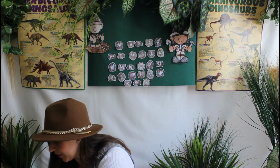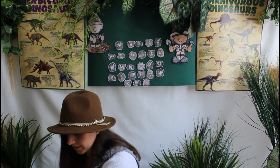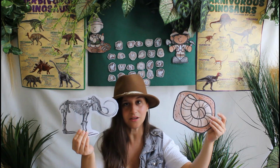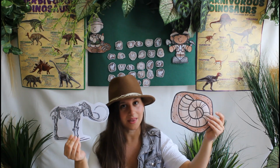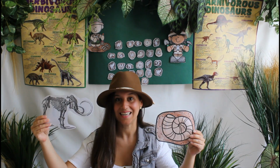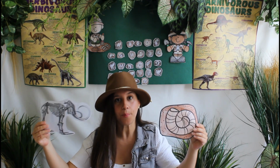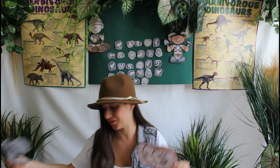We also said that you could see other things from a long time ago, not just dinosaurs and dinosaur bones, like seashells or even the bones from a mastodon. He looks like a big elephant from a long time ago, like the woolly mammoth that we saw in our book yesterday. He was big and hairy, and he had a big long trunk like an elephant. Both of these things are from millions of years ago, just like the dinosaurs. Let's sing our fossil song one more time.